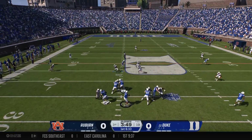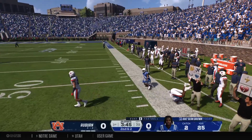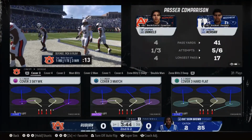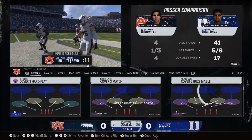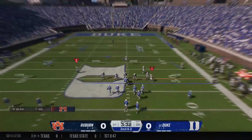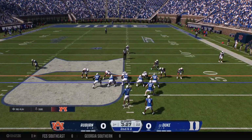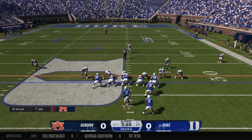Wants to go up top on 1st down. The quick out. No chance to run, but still a good gain. I love the anticipation on that throw by the QB on the out route. You got to throw it before the receiver comes out of his break. Nice work. The Blue Devils with myriad options after that big pickup on 1st down.